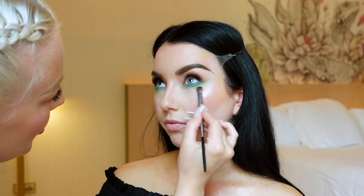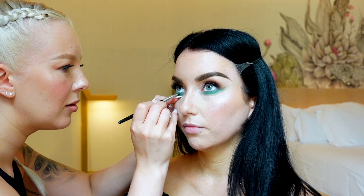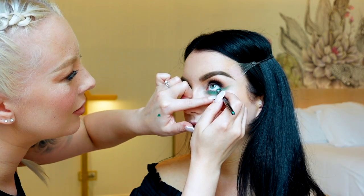Continuing to blend that out and then adding a really subtle inner corner highlight. It looks like just a little bit of a pearly white. And then she's using a similar color green in a gel liner and lining my waterline with a brush.